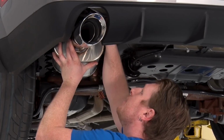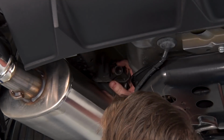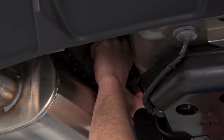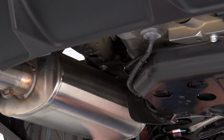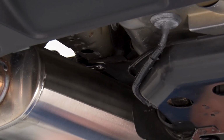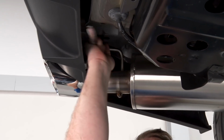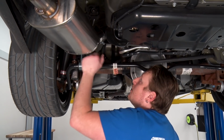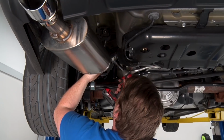Once again, you'll be using the factory hardware to reinstall these hangers. And then once you have both hangers on, you can go ahead and use a 13 millimeter and tighten up all the bolts. And then once again, once you have both of the exhaust hangers on, we're going to make sure that this exhaust is all the way up and in, and we'll use a 15 millimeter to tighten up our clamp.